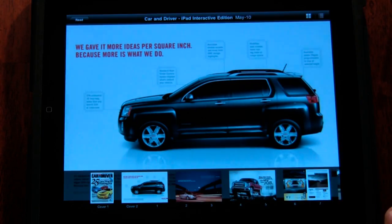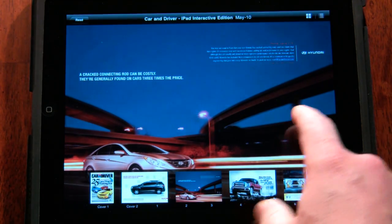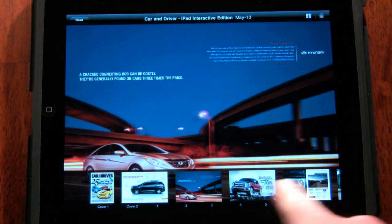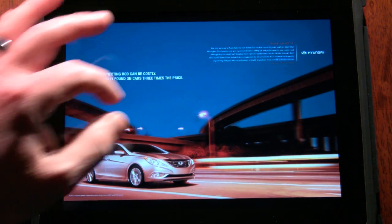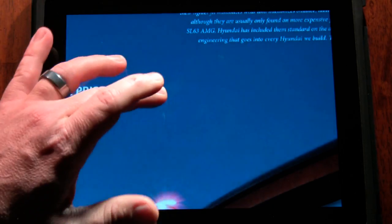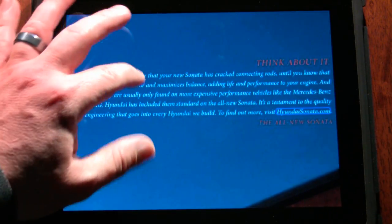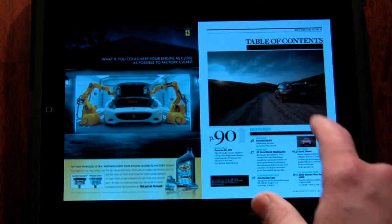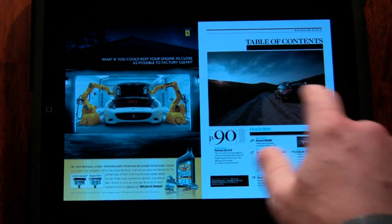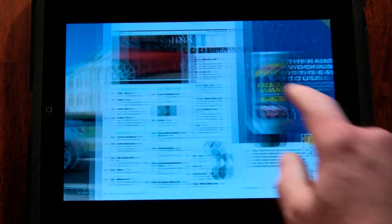It's a virtual version of the magazine. It's got the same advertisements, the same layout. You've got a shortcut here at the bottom with some thumbnails that you can elect to have those disappear if you want. If you wanted to zoom in on detail, you can do that. You can bring up something that you see and go back. So I think it's pretty cool. I was impressed with just how smoothly it flows.